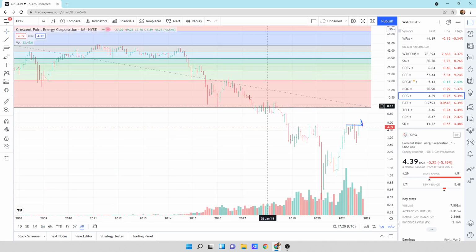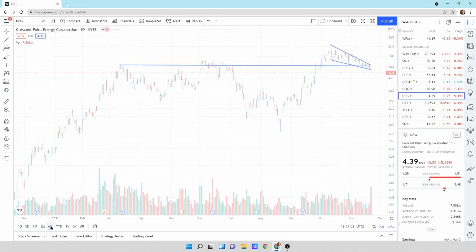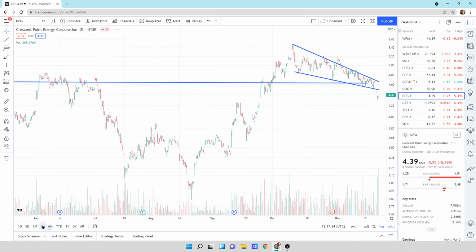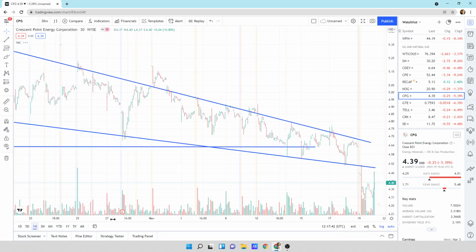CPG, got a shoulder, head, shoulder developing, reverse head and shoulders. Here's the neckline coming through. Here's some support. We came in right on the descending wedge. We blew out to the downside on this gap lower yesterday. We'll see if this reverses and goes up because it's basically news. Structurally, it didn't drive it down. It was news that kind of brought this thing lower. So we'll see what happens.